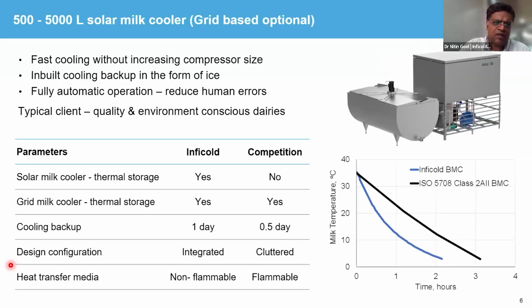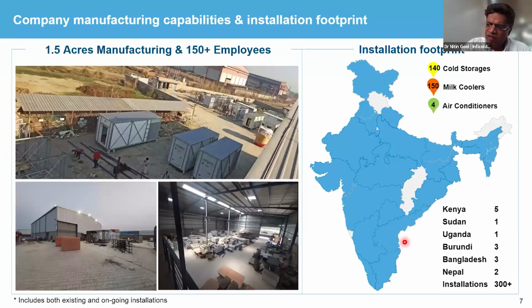Another solution we provide is milk coolers. These solar milk coolers are based on thermal storage. One of the main advantages of these milk coolers is that cooling is faster than the ISO standard. 10 degrees is the point where the quality degradation of milk becomes quite low, and at that point our solution has 50% faster cooling rates. We are a very small company, about 150 to 170 employees. We have a factory where we manufacture all of these components in Hapur.